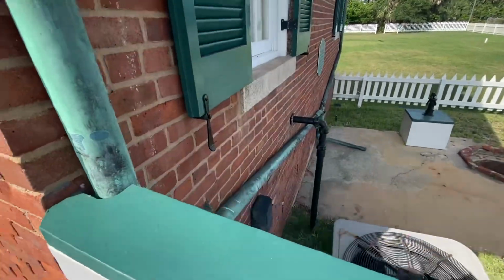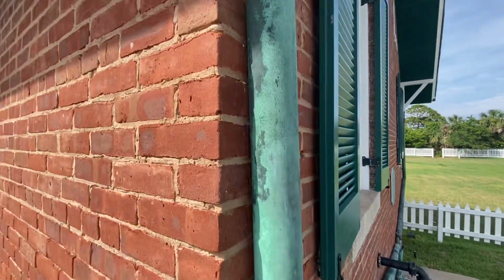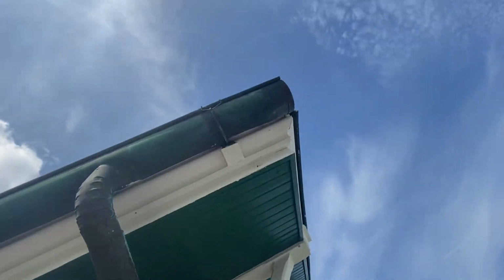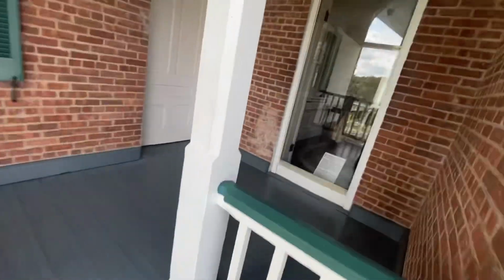But look at the shutters. Look at the detail back there. Look at this. Beautiful. Simple. The draining spout, the gutters. Something new, something old. Maybe it was added at the time. I'm guessing so. Let's see. Get a different view here.